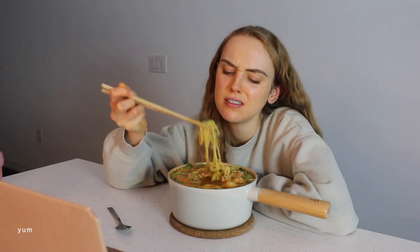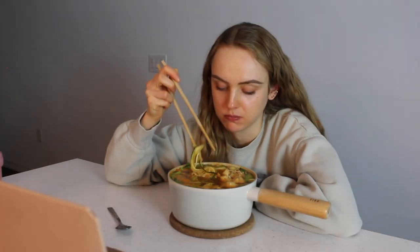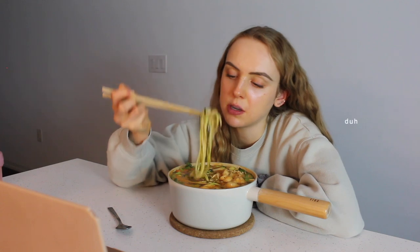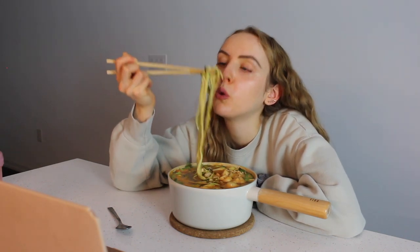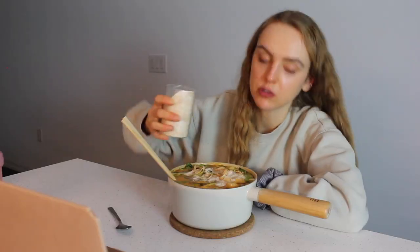Bon appetit! Just a small bowl of soup, you know? But yeah, look. Zoodles. So good. Yum. Cute. This is my dinner. Oh, I need garlic salt. Garlic salt is key. Don't be shy.